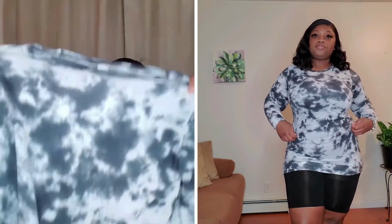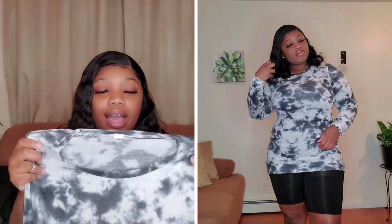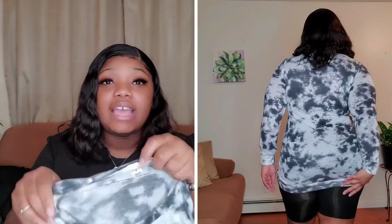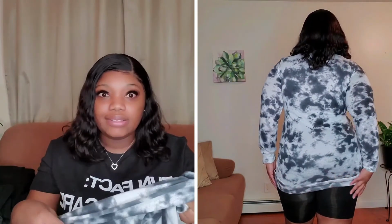The last piece I have to show you guys is also from 5 Below, and it is this dress. As you can see, I tried it on with biker shorts, and that's because it was too short for me, and I'm not about that life. You guys know I have a little thing around there. It wouldn't work for me. I would not be comfortable at all. I got it in the size large. I do not believe they have bigger than large.